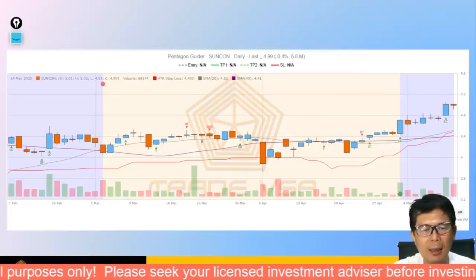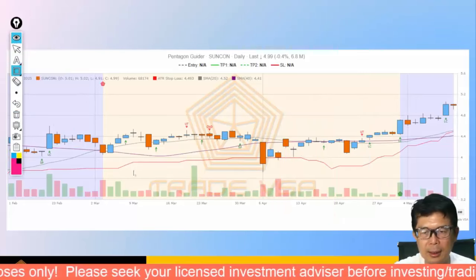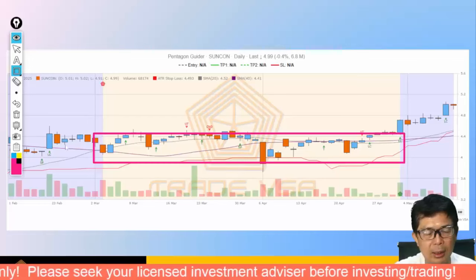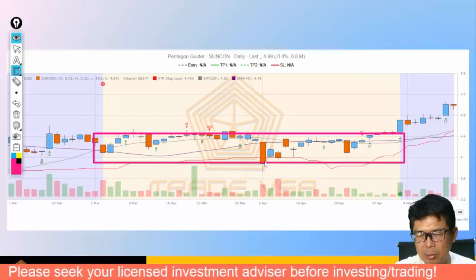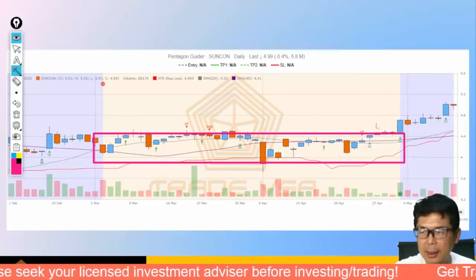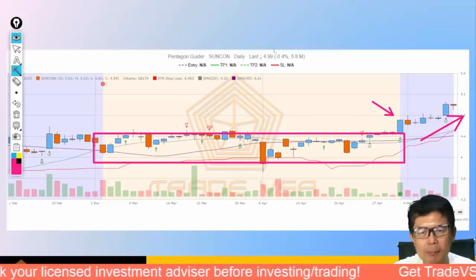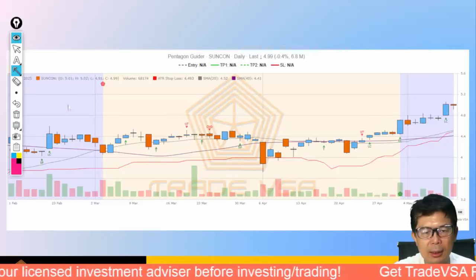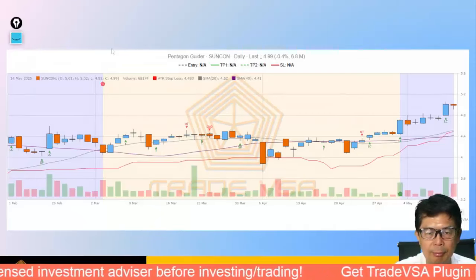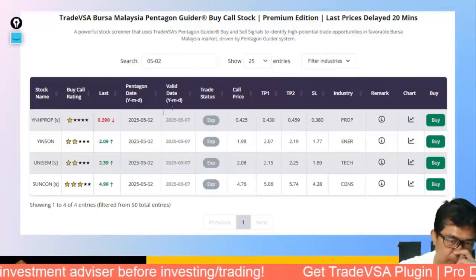Now if you look back, this market has a long period of congestion here. Let me just show you what I mean. So you can see this is where the market is range bound. This is what we call stage 1. This was a nice wash, another wash, then green pentagon came in and started to move up very nicely here. So it pays dividend, follow the green pentagon. Okay, and let's go to the next one here. I've got to go back to the previous one. So we have Suncon, now we have Unisem.